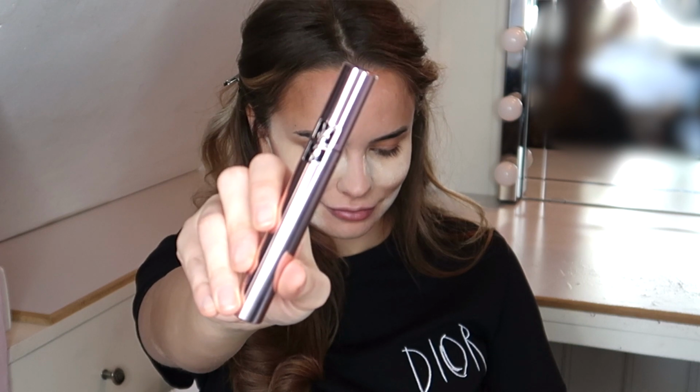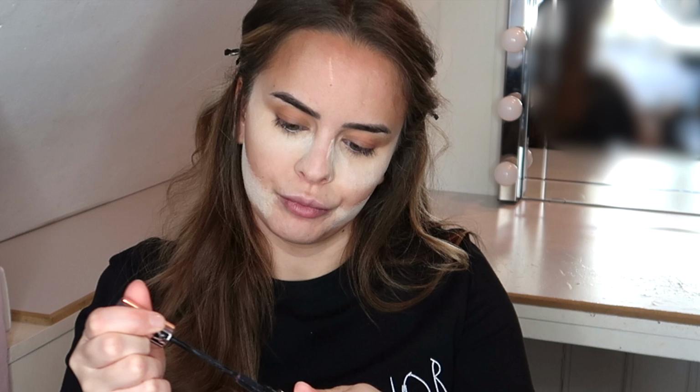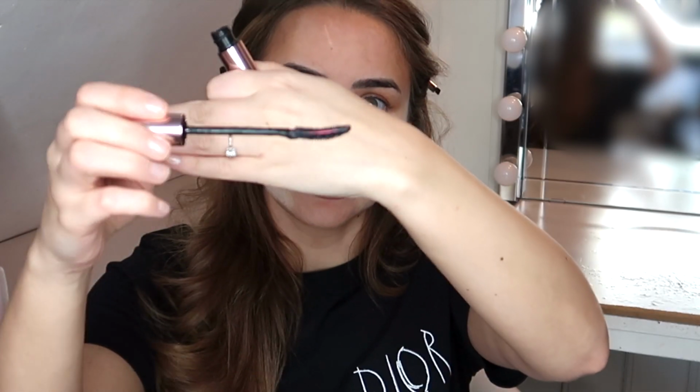I put glue on the first lash, and I'm gonna grab my favorite mascara at this moment and apply it. The YSL Mascara Volume Effect Faux Cils The Curler Edition. And just to show you the brush of it, it really is a curling brush.